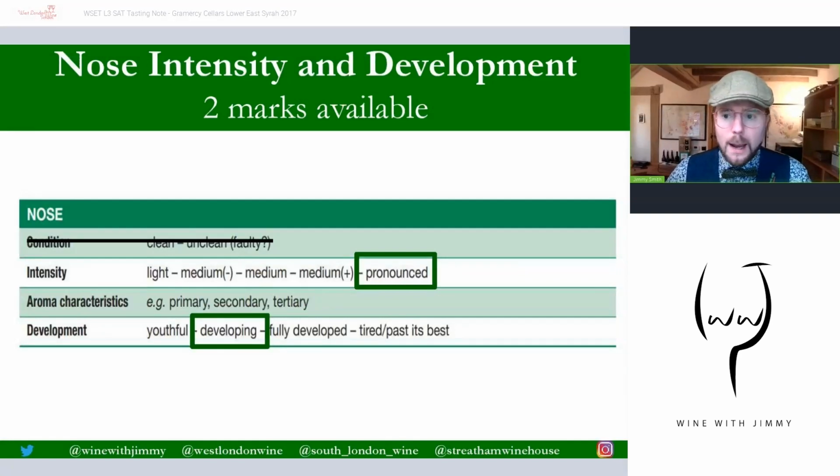Then we are talking about the nose intensity and development. Now the nose has 7 marks in total, but I'm splitting it into 2 marks here and then 5 marks for the aromas. So there's 2 marks available here for the intensity and the development. And on this style, we are going for pronounced. It's got wonderful aromatics. It's not necessarily the most concentrated, but really good aromatics. And then I've gone for developing due to the fact that we find some tertiary components. So pronounced and developing.